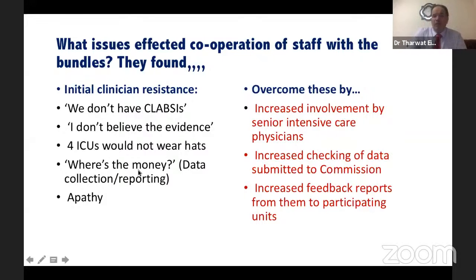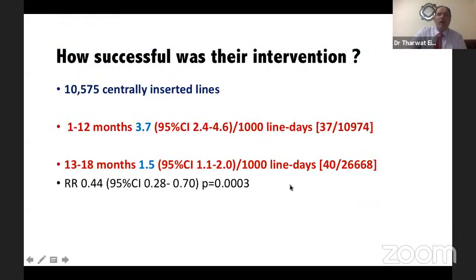And some asking for the money. Data collection and reporting, we need money. And some were apathetic, just apathetic. And they overcame this by more senior involvement and more reporting and feedback to the units. And how successful was their intervention?